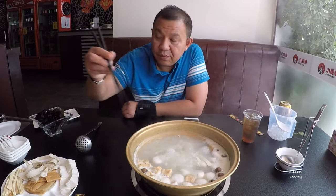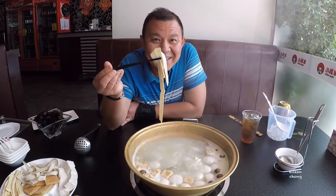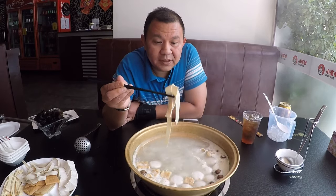Very chewy, so if you put it now, this is good. This is a good substitute for noodles. If you like noodly texture, but you don't want to have carbs.